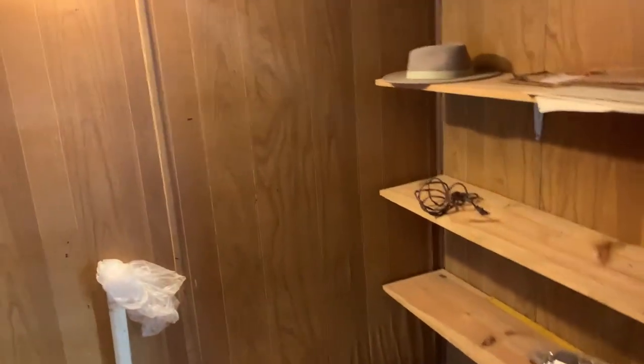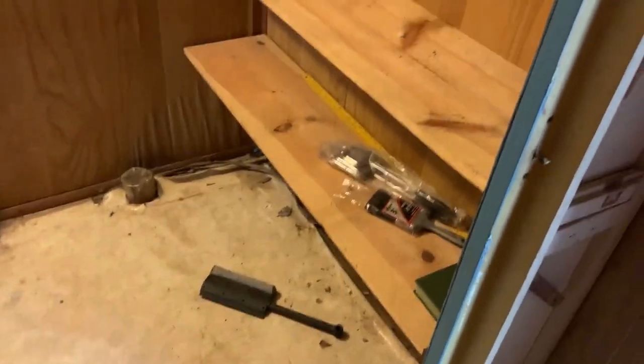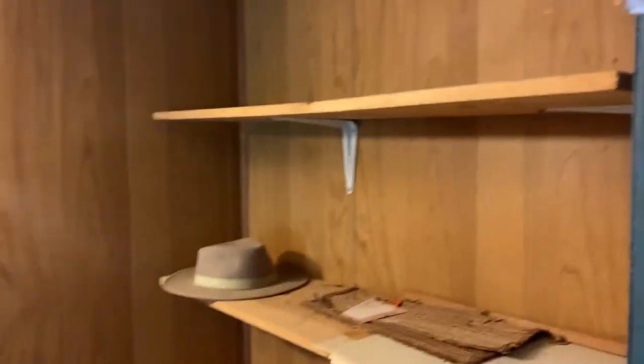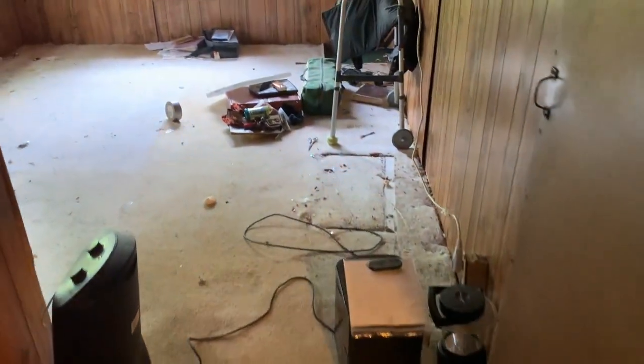Go through here, there's a door here. This is off the hallway. It is sort of a laundry area with some storage. It's not going to end up this way, but because there's just entirely too much crap, there's not nearly enough room in this place. We'll go into the back room.